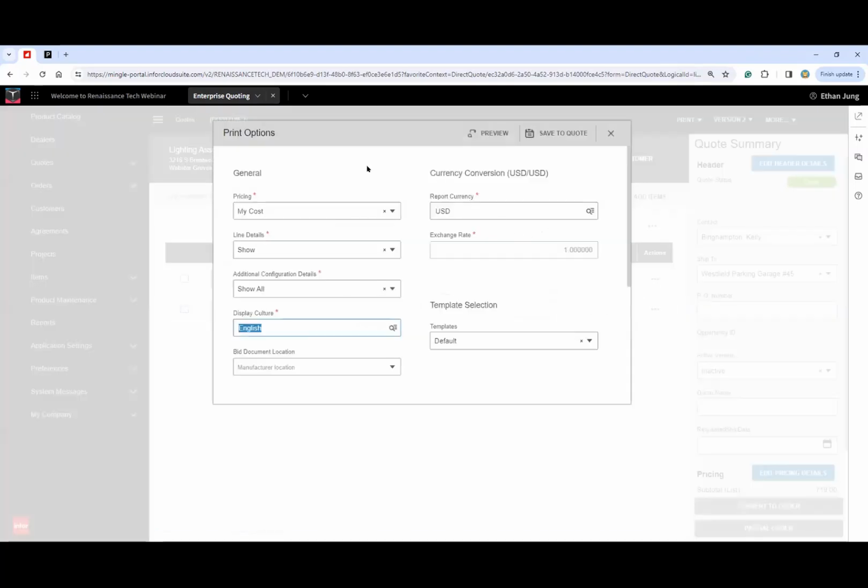From here, I can go ahead and preview and email it directly to the quote. So I'm going to go ahead and preview this. And as you can see here, this is our basic quote template. But when it finishes loading, it will dynamically create the proposal based on the line item selections that I've selected.